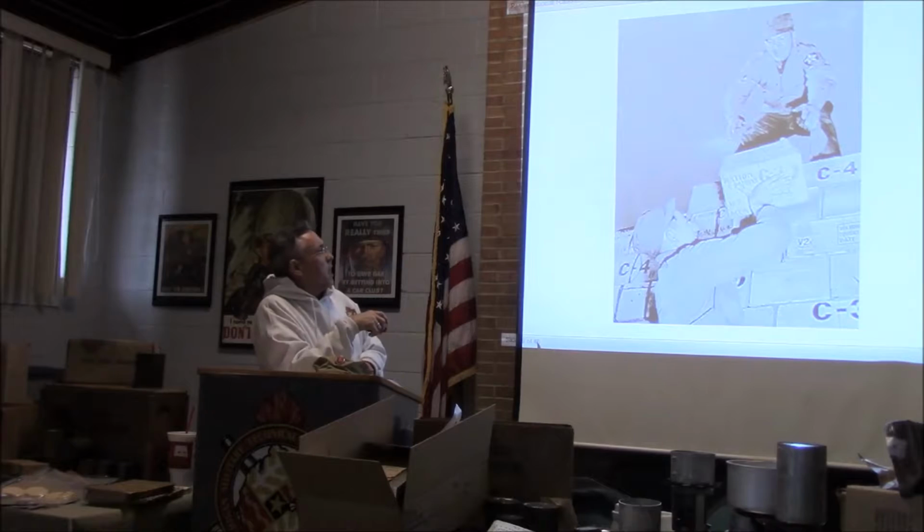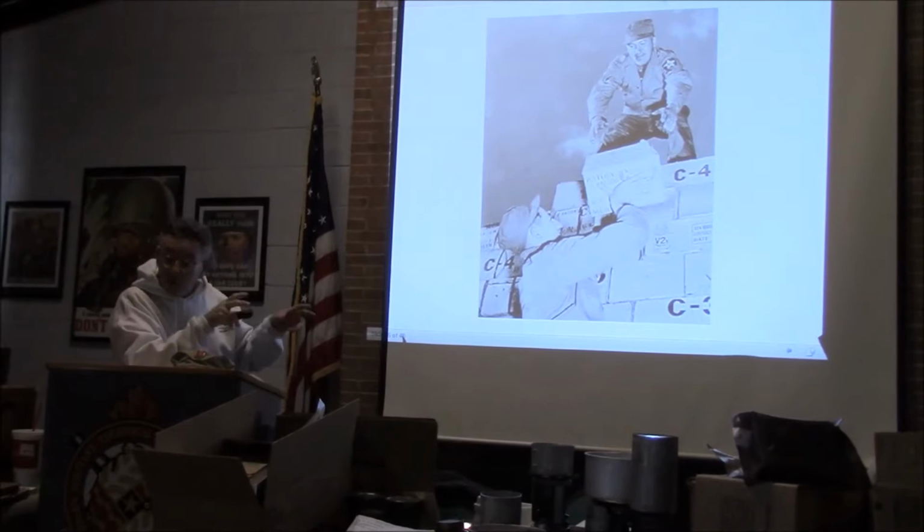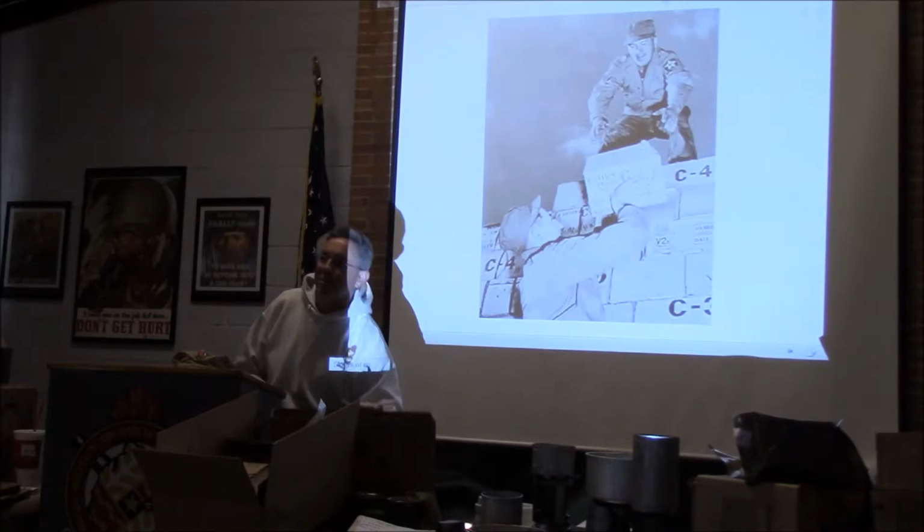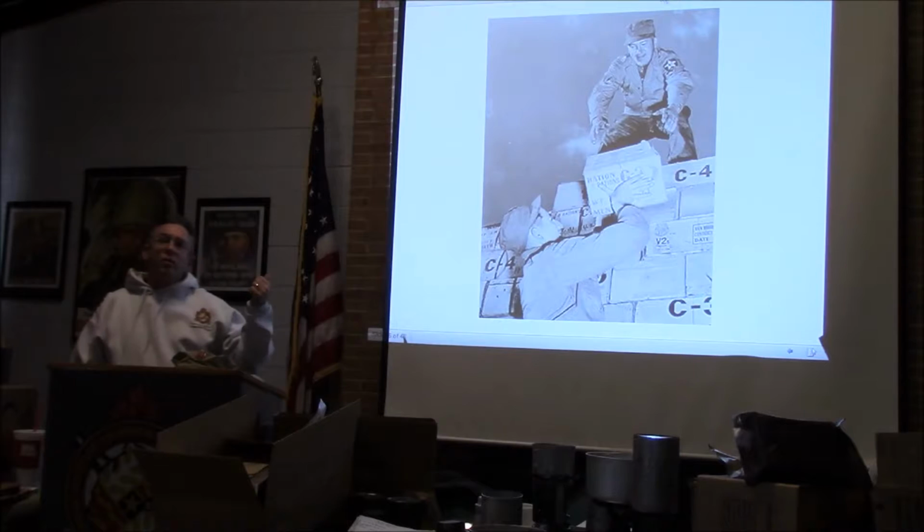These are guys loading sea rats. Soldiers still call them that. They were not sea rations though. Everyone says sea means sea ration. It's on the Vietnam era MCI. That means commissary. Doesn't mean sea ration. But you notice there's a C3, a C4. They had C1, which was discontinued in 47. They renamed it as C1.